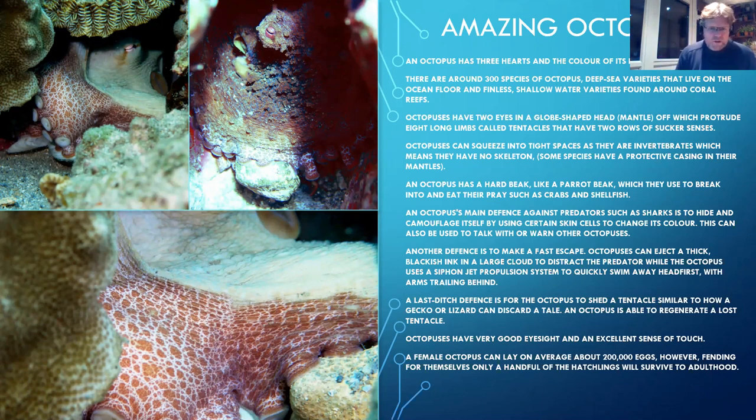And then what they also do is, if they're attacked or if they're in danger, they actually squirt ink. They squirt a small jet of ink out. And the idea being that the predator, whatever it is, a shark, a dolphin, or a seal, will go, oh, what was that? What's that black stuff over there? And they'll go and look at that. And then while they're looking at that, the octopus will get away.